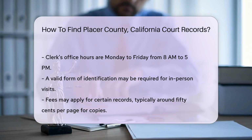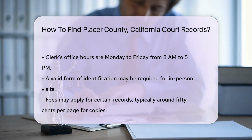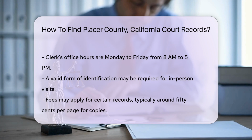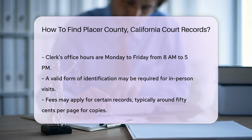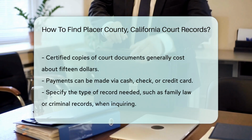For certain records, there may be fees involved. Typically, copies of court documents cost around 50 cents per page. If you need certified copies, the fee is often around $15. Payment can usually be made via cash, check, or credit card.